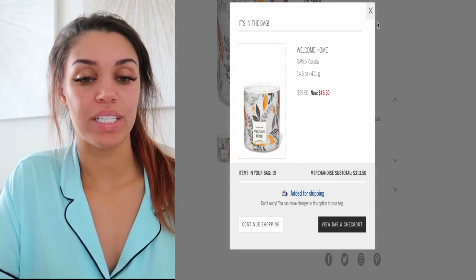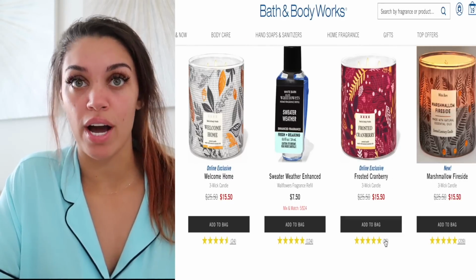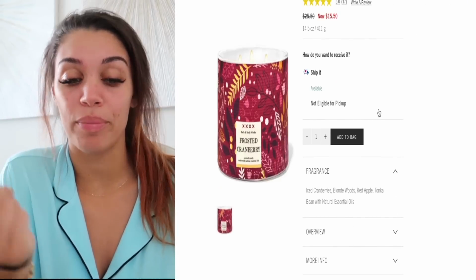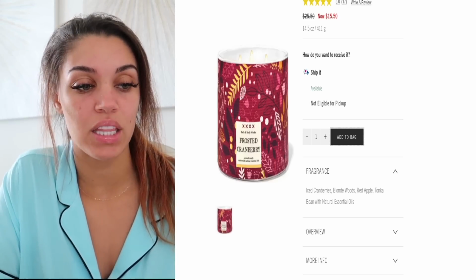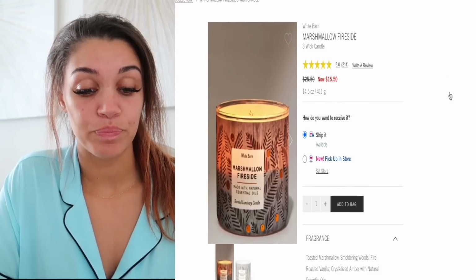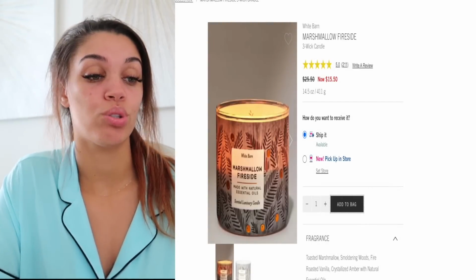And I'm just gonna pick a couple more because I feel like we have enough candles for this video. They have frosted cranberry, which it looks down here has a 5-star rating. Marshmallow fireside, 5-star rating. So this frosted cranberry says online exclusive only, so we have to add that to the cart because you can't get it in store. And it might be a limited edition. So we're gonna add that to the cart. And we're also going to add this marshmallow fireside since it does have a 5.0 star rating. It has toasted marshmallow, smoldering woods, fire roasted vanilla, crystallized amber with natural essential oils.